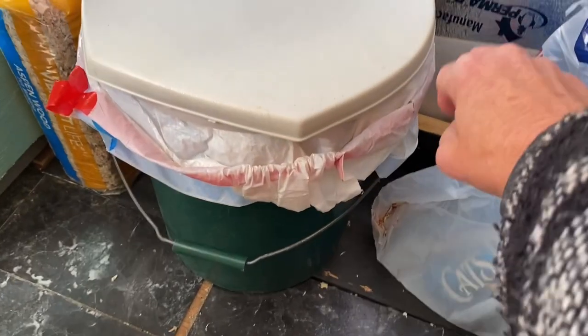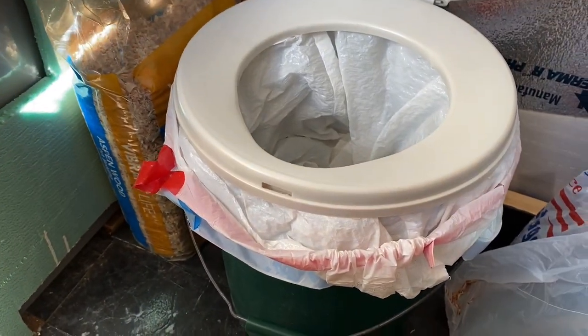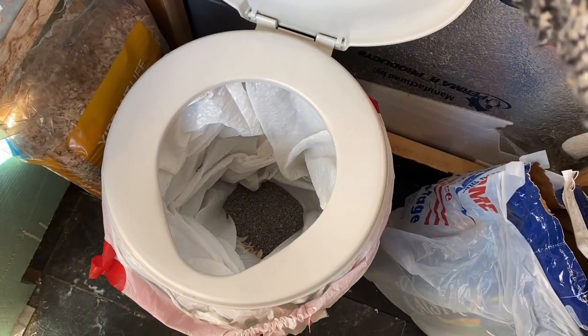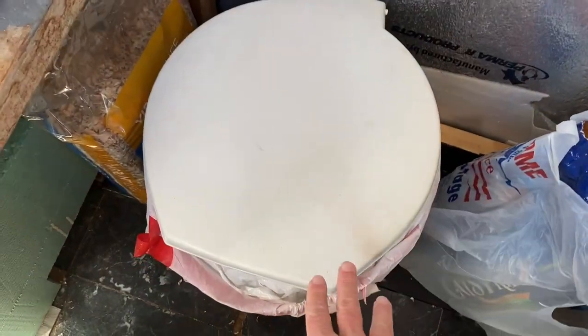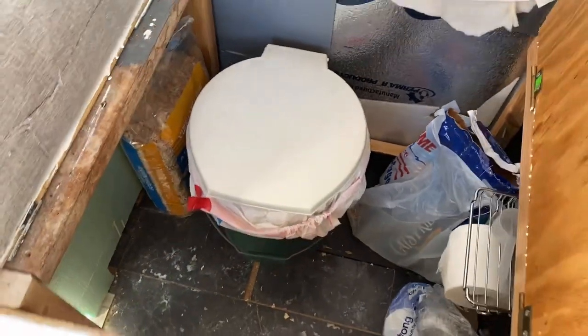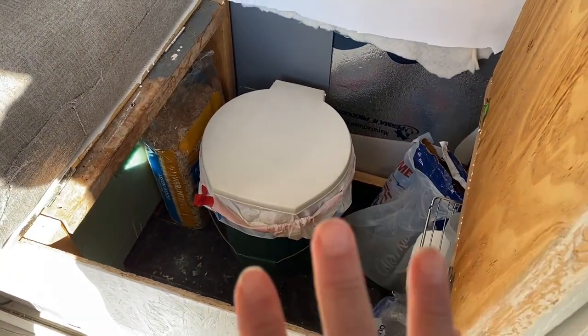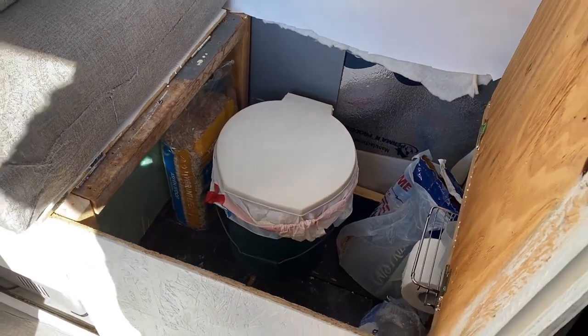So this is just a bucket with a lid with a toilet seat. You know, I just emptied it, so I'll show you. I've just got a little cat litter on the inside and two plastic bags. And when the lid's shut and that is down and the cushion's on, you don't smell anything. I promise you don't smell anything.